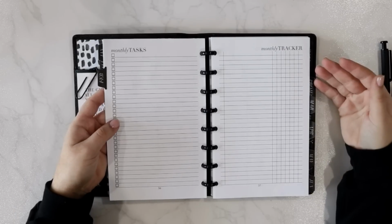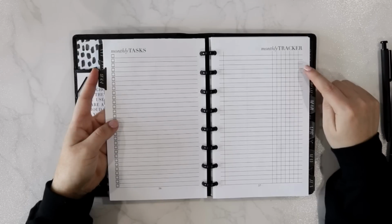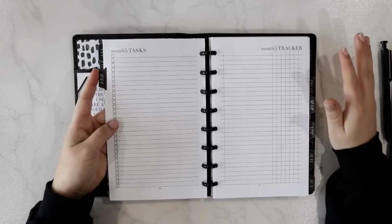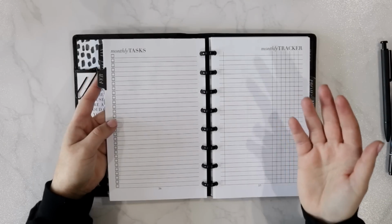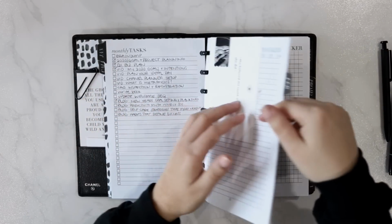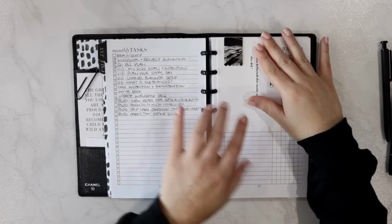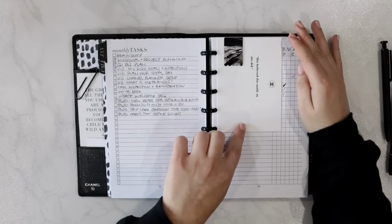I get a lot of questions about this. I use mine specifically as a money manifestation tracker, and I've talked about this in a previous video. Essentially, I like to write down all the money that I've earned each day. And that's what you're seeing covered up here. I will put the day of the week and the date, and then I will put how much money I earned that day.